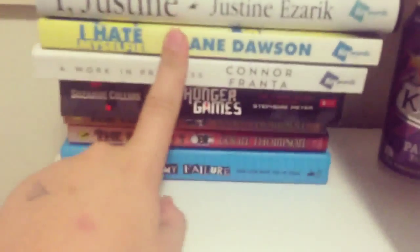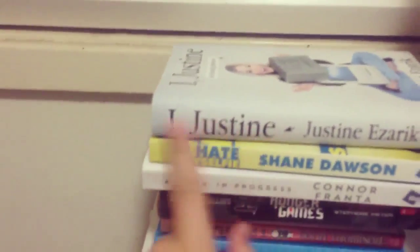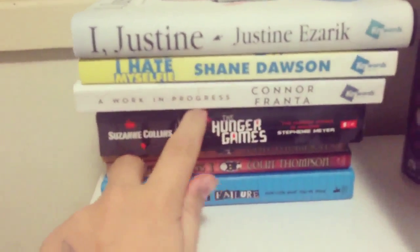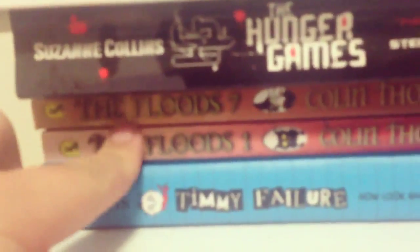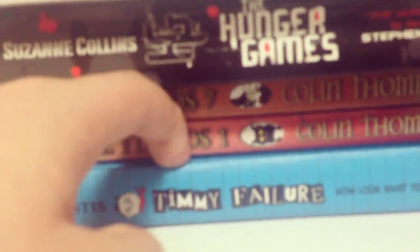Then I got my book collection. Currently I just got iJustine's book, which is amazing because it's iJustine. I got Shane Dawson's, Connor Franta's, and Druggist stuff I don't have at the moment because I gave it to my friend to borrow. The Hunger Games, and then the two Flood books. I was really into that when I was younger. And then Timmy Failure, which is my brother's book that I decided to read. And I just keep it for decoration, so I look smart because I got books.